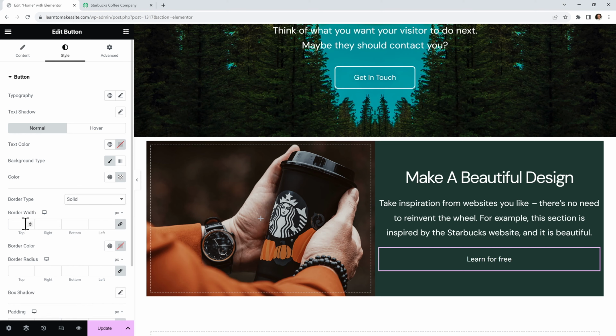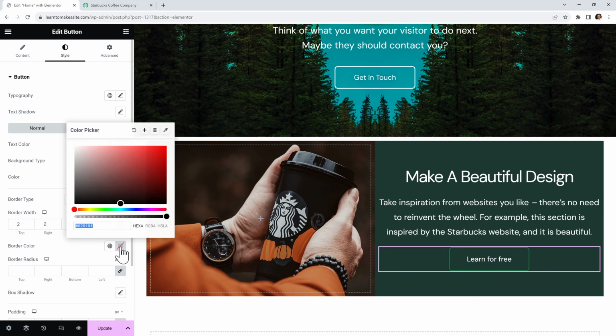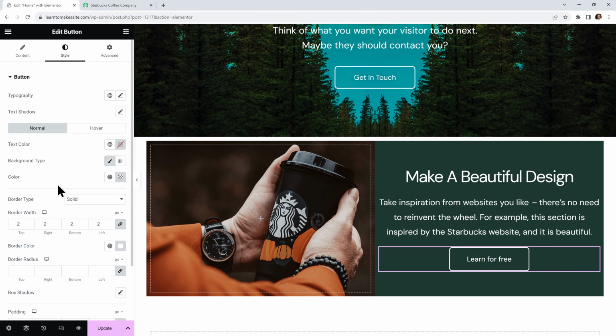Then we need to say how thick we want our border to be, and I will make it 2 pixels. We can also change the color of this border down here, and I will want to make it white. Next, we can adjust this border radius to make the corners of our button more round or more square. I think about 24 pixels looks perfect.